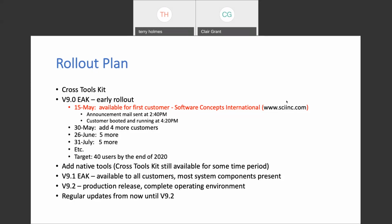And I think that from today all the way to getting to 9.2, we will provide a fairly regular, steady set of updates along the way. You won't just get an update and then 6 months later, you'll get the next one. I don't know that we can keep a monthly cadence, but I'd like to think that it will be something like that. Because as we add more components to the system, more people will be able to get their applications started and running.